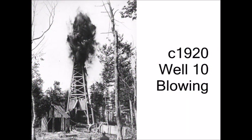Solid explosives came in tubular sections and could be stacked one on the other, lowered into the well, and detonated with a timing device. Sometimes a log and sand or gravel would follow to contain the explosion. Blowing a well sometimes attracted a large crowd of onlookers. This well was abandoned in 2007.